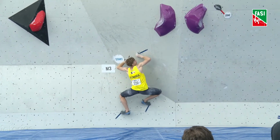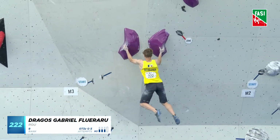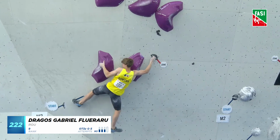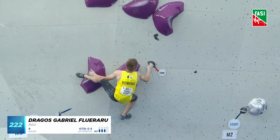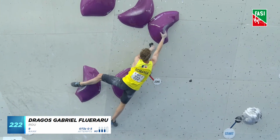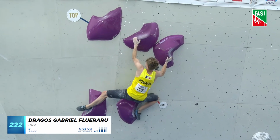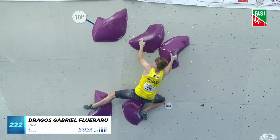I mean, we could be seeing some of the mainstays of the national teams in years to come here. You know, we've got quite a young field in this competition, but you can imagine with the way in which they're climbing already that these young men and women could be mainstays on the World Cup circuit.